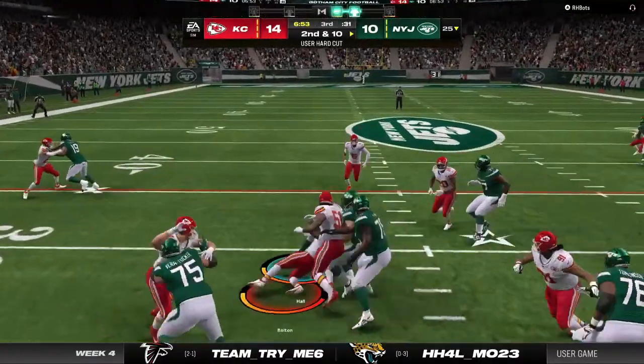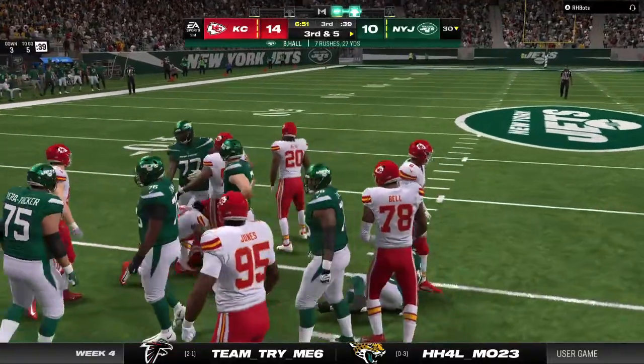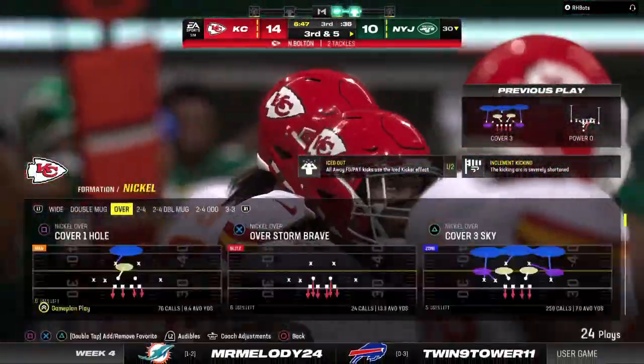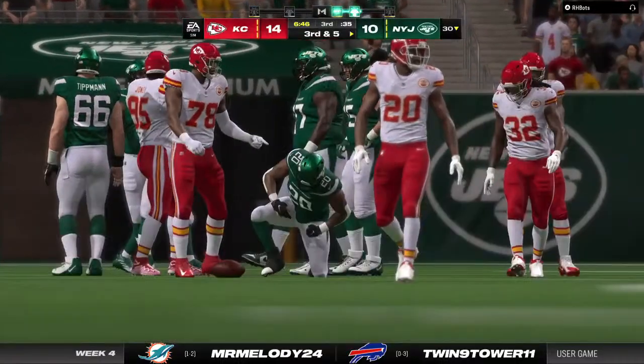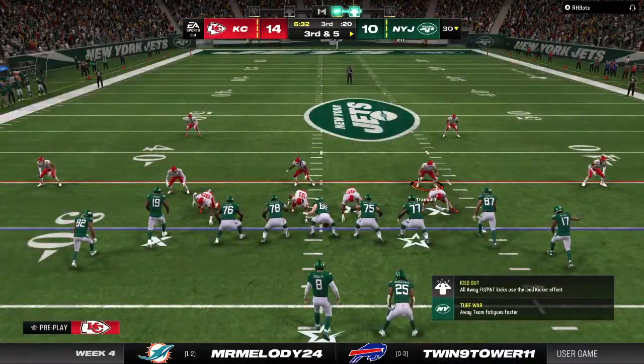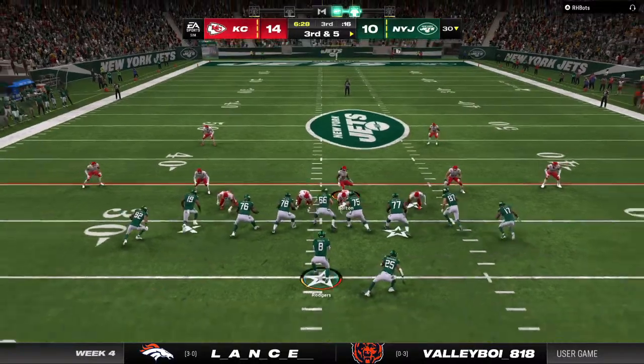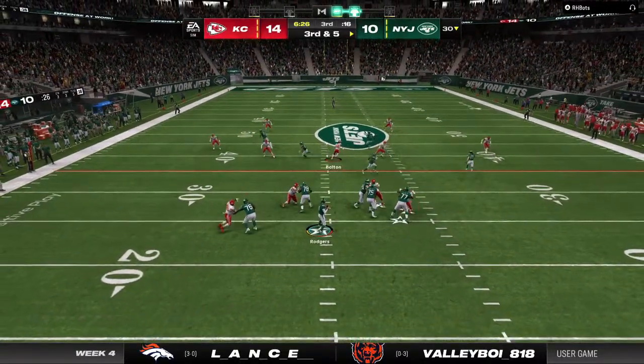Straight ahead is Hall. And this will be a gain of 5 as he gets it to the 30. Running lanes were at a premium in the first half, but he's able to find some room there, and he's hoping that that's a precursor of a big second half. They'll need 5 on this play to move the sticks. Now it's Rodgers.